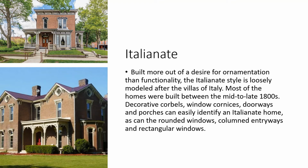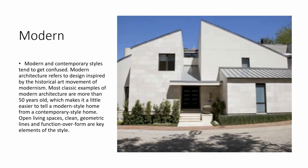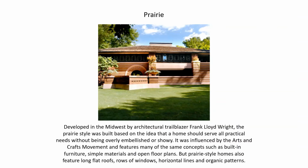You'll see some. It was surprisingly such a drastic difference, but the Italianate house has the corbels up top and is Mediterranean, very popular in different parts of the country, with balconies, multicolors, and modern, very unique. Prairie, yeah, the trailblazer Frank Lloyd Wright.